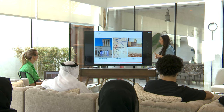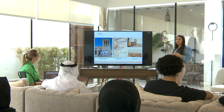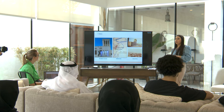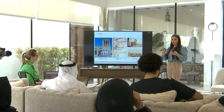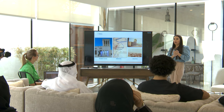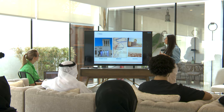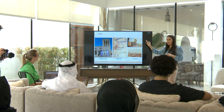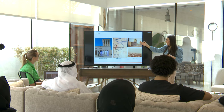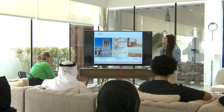Second thing is the references from books and articles, especially for Al Jazeera Al Hamra. It was mentioned in many articles during the British attack. So we can find some information about Al Jazeera Al Hamra, and also old photos. Like this photo, someone from Al Zaab gave me this photo of him with his family when they were living here. This is history.